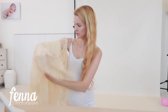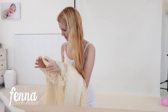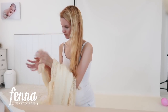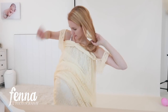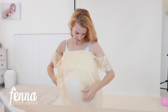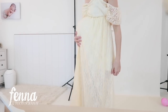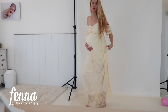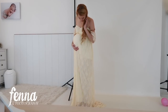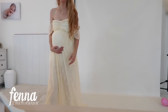Size large. This one has a little train, some kind of weird cap sleeves. Let's see if that goes well. Ooh, you might have to help your pregnant ladies into these dresses because this one is, for example, a tiny bit complicated. Belly and dress. Okay, so this one is kind of like a light yellow. Very pretty. I thought it would be short, but it's actually hitting the floor perfectly, even with the big belly. And it has the train. I don't know if you can see.